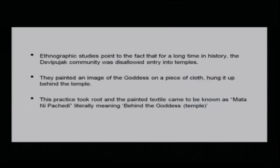Studies show that there was a Devi Puja community which was not allowed to enter the temples. So they found a solution. They painted the paintings on a piece of cloth and worshipped them behind the temple. So this form of art became popular, and the textile worship came to be known as Matani Pachedi, or behind the goddess temple in English.